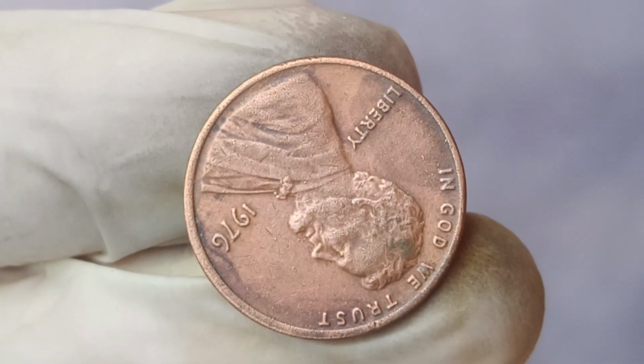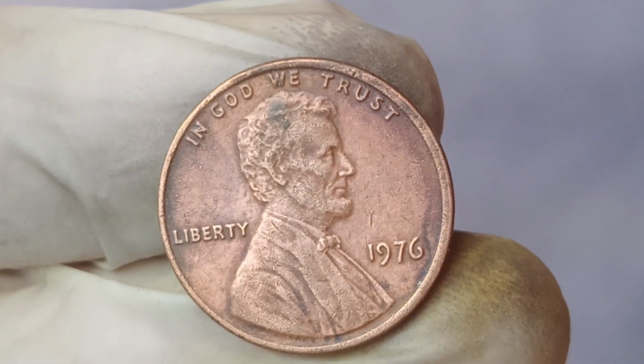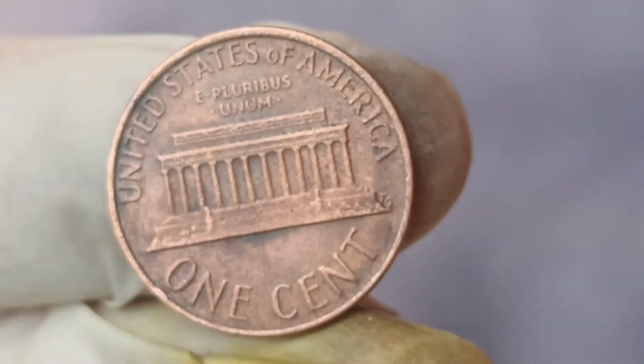A 1974 penny, in particular, has gone down in history as one of the rarest and most valuable coins ever. It's all tied to a unique mistake that happened at the US Mint, and that error made this seemingly normal penny worth millions of dollars today.